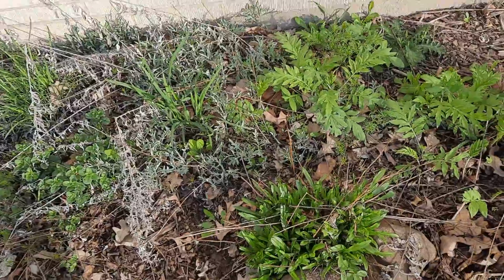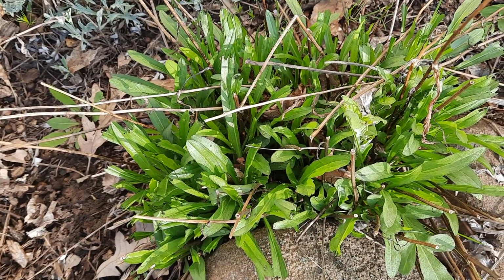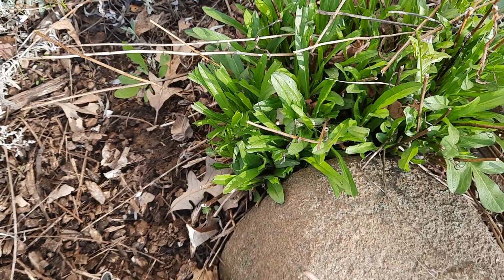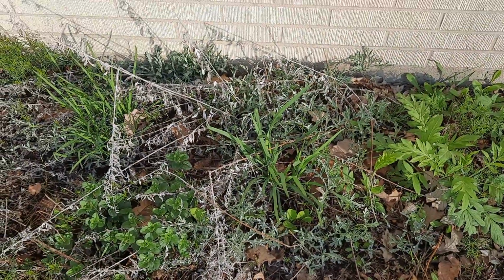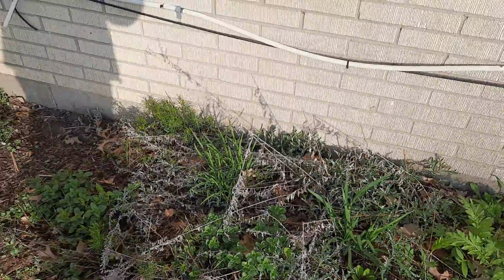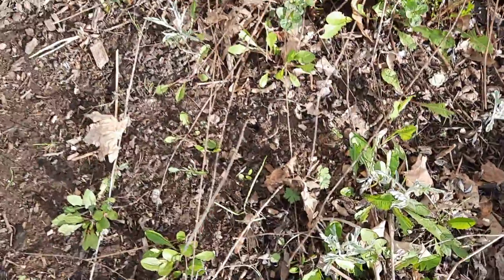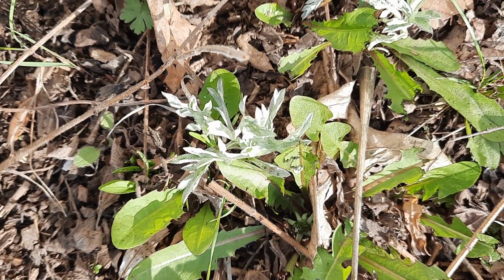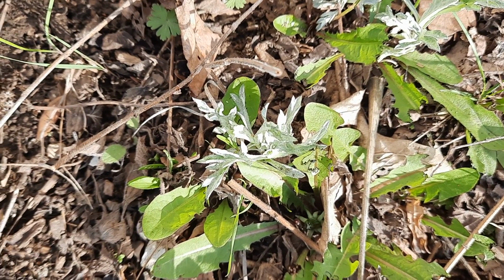Here's a cultivated fleabane with large pink flowers. Here's some catmint. And here's some artemisia, or what's left of it from last year. This is what it looks like this time of the year. Small, silver, fuzzy. Another host plant for the American lady.